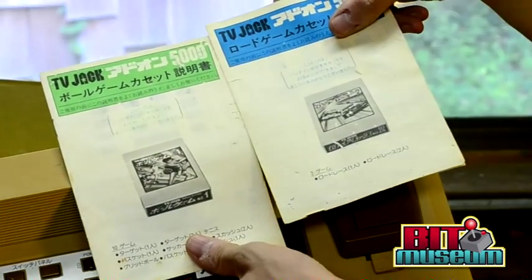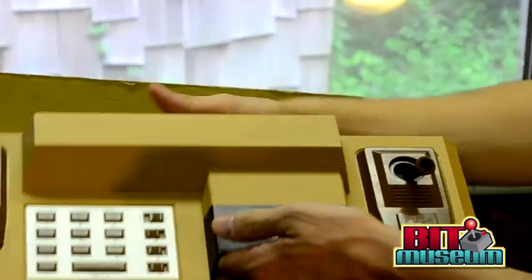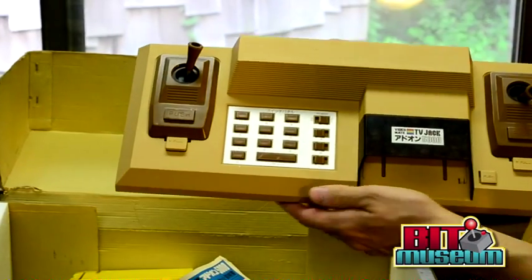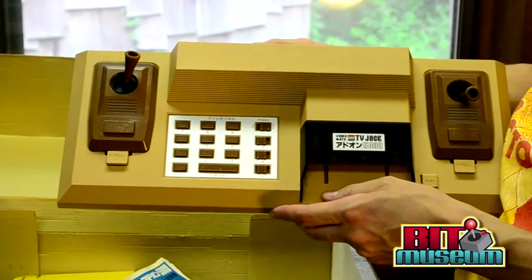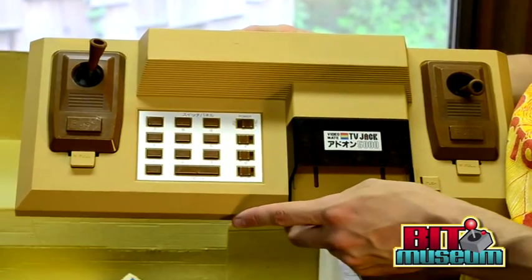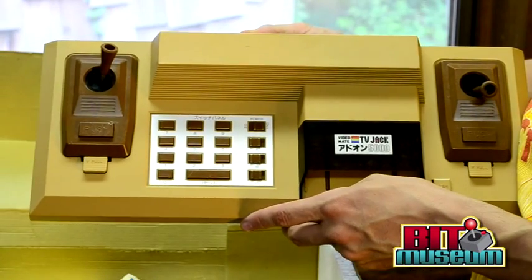We've got actually a couple of instruction manuals. Each cartridge came with its own instruction manual as well. There's the slot right here for the cartridges. We've also got this control panel here of various buttons and power switches and things like that. And what these do is these set up the different modes of play that are outlined there on the front of the cartridge.